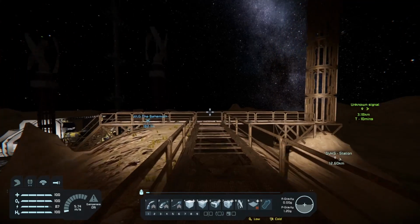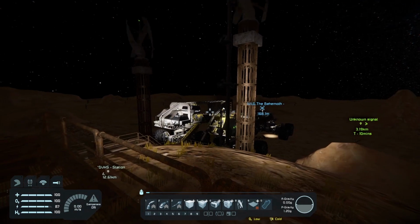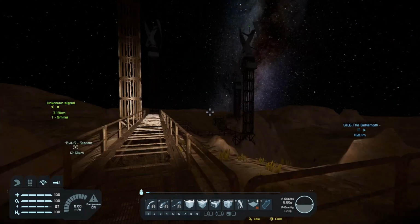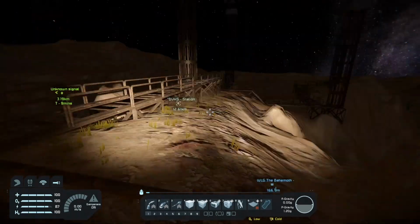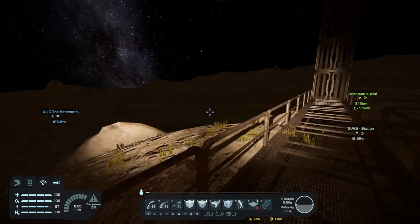And now that I've got the idea in my head of using this to recharge some sort of portable power supply, I thought I may as well put in a little bit of effort and decoration. I really like this layout. It's come up quite well.